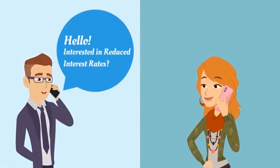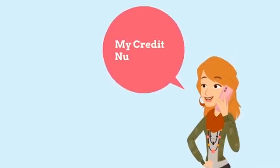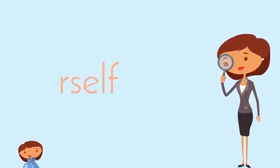With these benefits, there are also scams as well. Some scams to watch out for are someone giving you a call regarding reducing interest rates or a potential fraud in your credit card account. The most important thing to note is that you should never, ever give your credit card information by phone or email.